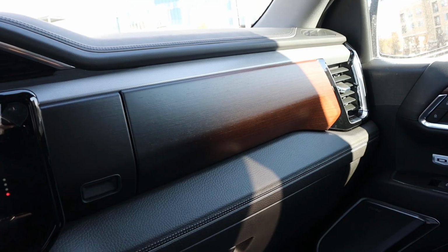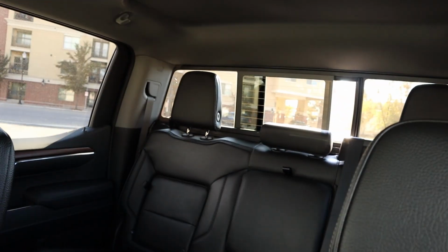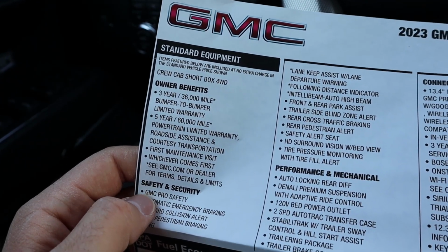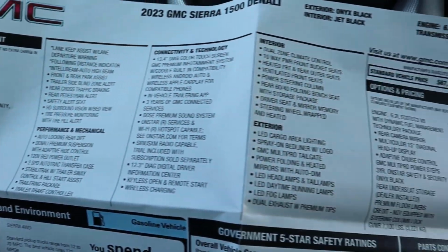So there's your storage. Now, this does in fact have the camera mirror, and with a power sliding rear window on top of that. No sunroof with this one. So here's our window sticker for this 23 Denali. You guys can see 3-year 36,000 mile bumper to bumper warranty, 5-year 60,000 mile on the powertrain, and then got a bunch of standard equipment.